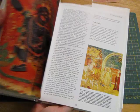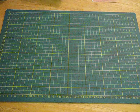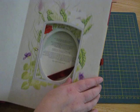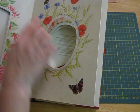Definitely got some interesting pictures. Then I've got another one of these photo albums that I am collecting. A bouquet of flowers. Lovely. Lovely frames. They're quite big, but you can cut them down a bit.